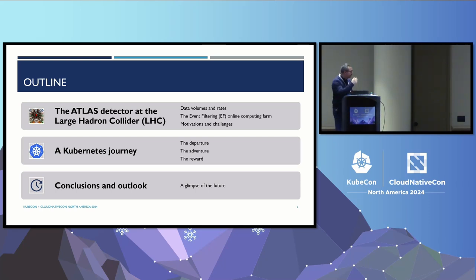I would like to tell you a story that is the story of our Kubernetes journey in the data acquisition system of the Atlas experiment at CERN. And I have divided this journey into three parts: the departure, the adventure, and the reward.